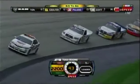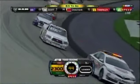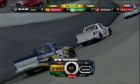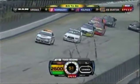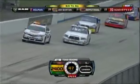And we heard Todd Bodine's crew saying, shut the engine off, save fuel. Yeah, these guys will run a little ways and coast a little ways. Fuel window we talked about at the beginning of the race, 75 to 85 laps. Most of the field came onto pit road around lap 121, 122.